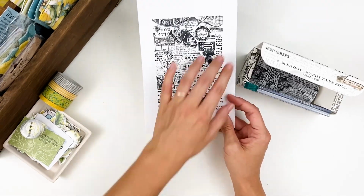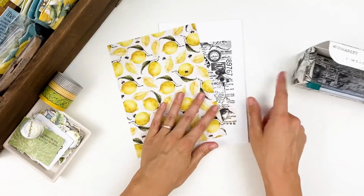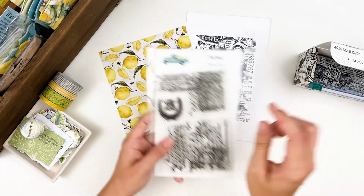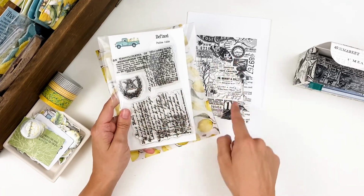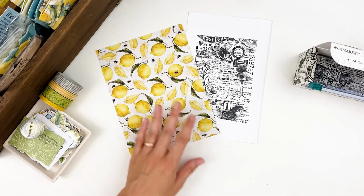I know it's a little bit of a different style than the kit, but I liked the black and white graphic look with the lemons. It also made me think of the Defined stamp set that they just released, with all the scripty text and the bees. That kind of look that you're getting in here is what this reminded me of. So that's why I picked that up.